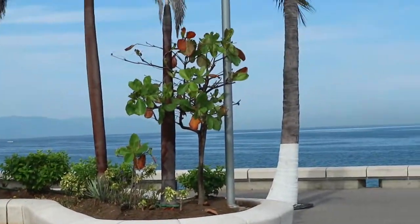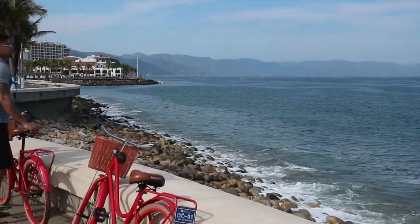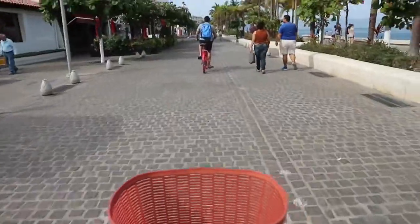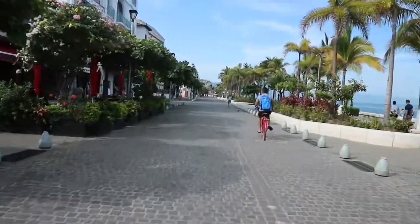The locals are all about everywhere and we managed to hit the boardwalk before any of the tourists or any of the cruise ships came in. Apparently it gets quite crowded later in the afternoon and in the evening as well.